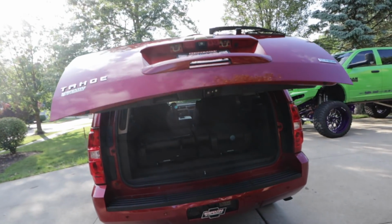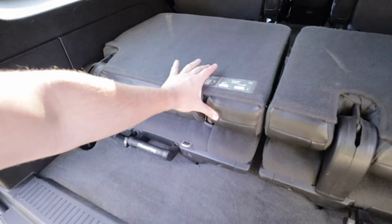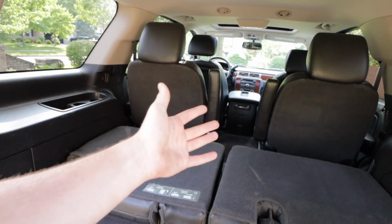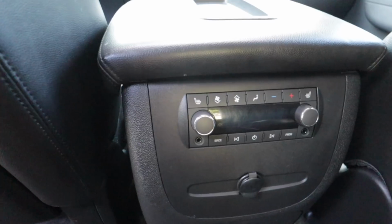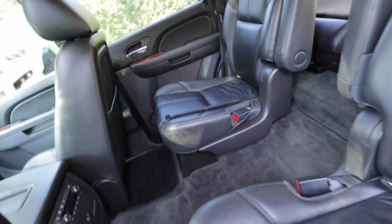Power lift gate, three row seating, all the way back. It's super clean in here. Honestly, carpets don't look like there were years of kids' snacks and stuff in here. For it being like a family car, it is ridiculously clean. Back seat, this is hilarious, but super spacious. Ooh, we got our rear climate controls. Lots and lots of room in here, guys.